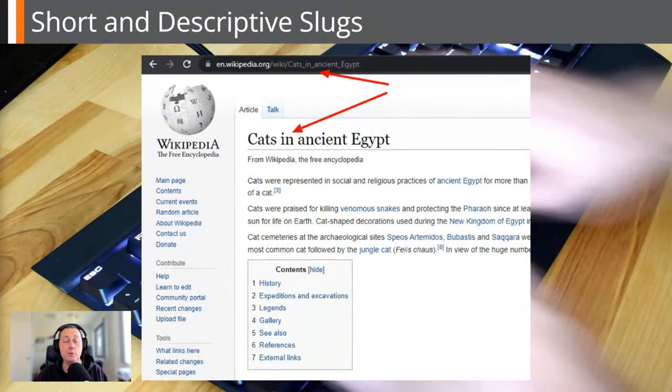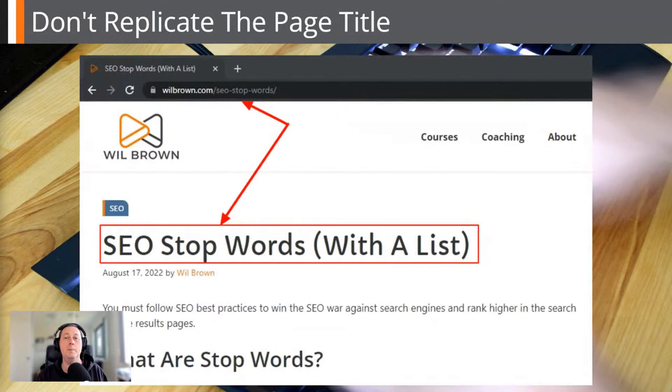So in this example here, which is actually bad for the next one, where I tell you not to do this, but it demonstrates the point here. The URL in here is a Wikipedia one called Cats in Ancient Egypt. And you can see that the slug they're using is Cats in Ancient Egypt, which is pretty static. Wikipedia is an old website, so it just basically replaces the title with the slugs. That can be done. However, in the next tip I'm saying don't replicate the page title.